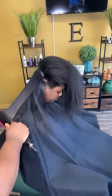You're critiquing me not using a round brush? Then you should have gone to a stylist that uses a round brush. You're critiquing me for using a blow dryer with a comb? Absolutely, because we're here to work smarter, not harder. And the type of blow dryer I use does not change the outcome, baby. It's the person who's using the tool.